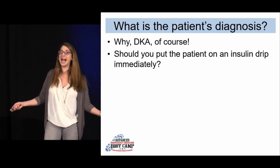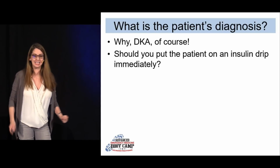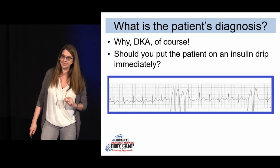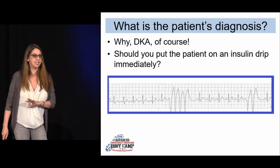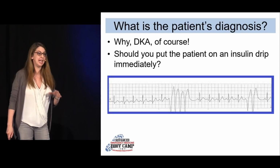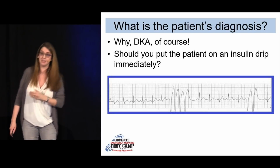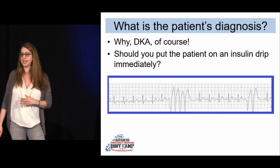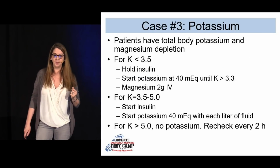Good, okay. And why not? What are we waiting for? What do we want to know? The potassium, absolutely, right? You want to know the potassium because what happens is when you start the insulin, it's going to shift the potassium into the cells, and this can precipitate cardiac arrhythmias. This is real. This has happened, okay? The insulin is not the important thing right off the bat with these patients, it's the fluids. So I would certainly want to hold off and wait on that.